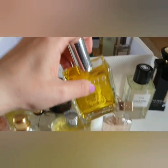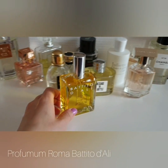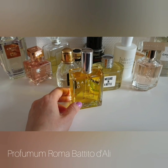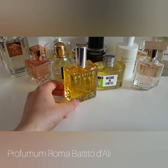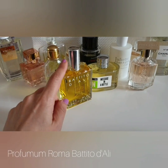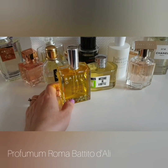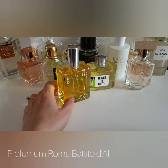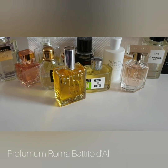The next one, I will do this one. This is Batito de Ali by Perfume Roma. Now, this is so delicious. If you love your gourmand perfumes, but you cannot wear them while you work because they smell like cake and chocolate and it's just too overbearing sometimes, go for this one. This is more of a lemon scent. It's a citrus lemon, like a lemon meringue pie, but it's not in your face. It's not cloying. It's so smooth but delicious at the same time.